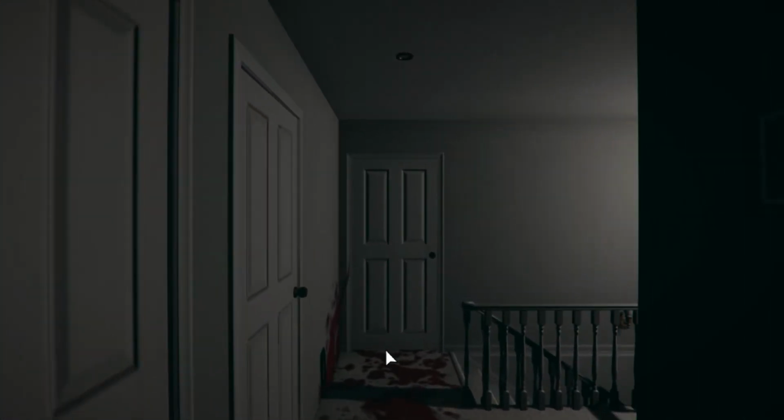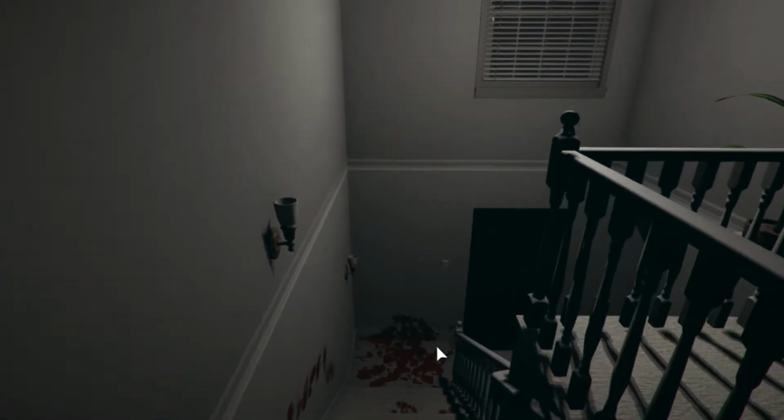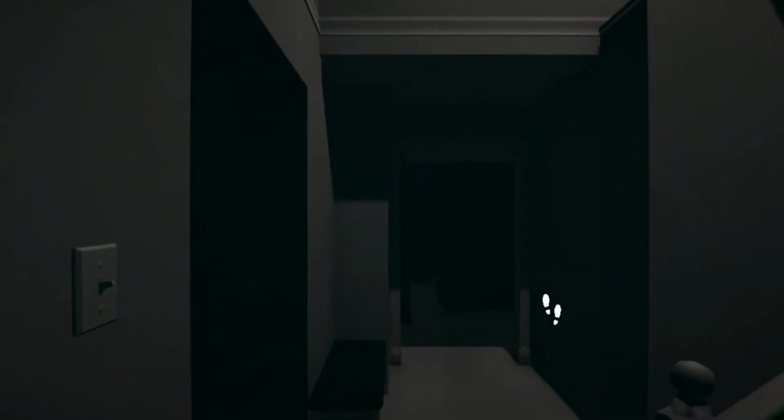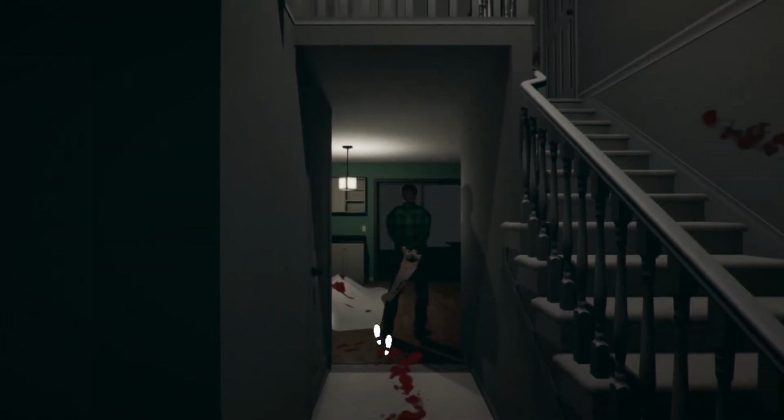Oh look, they redecorated the house. They painted part of the wall. They also painted some of the floor as well. That's concerning. Yeah, things are a little bit different. You know, they changed up some of the furniture. I think that little bench, I don't remember that being there before. That might be a little bit different.